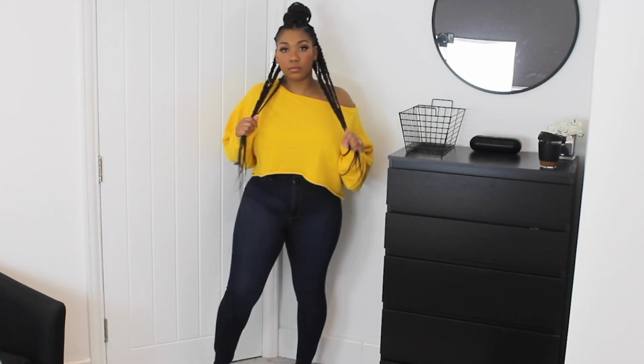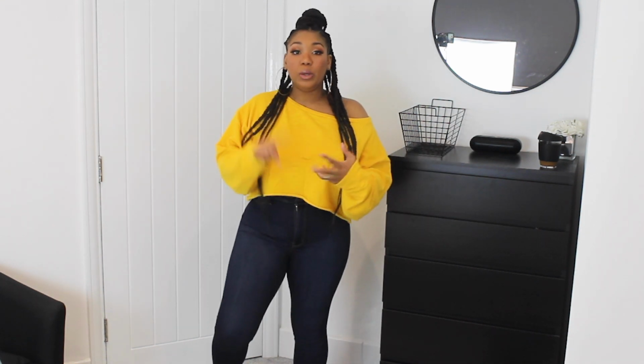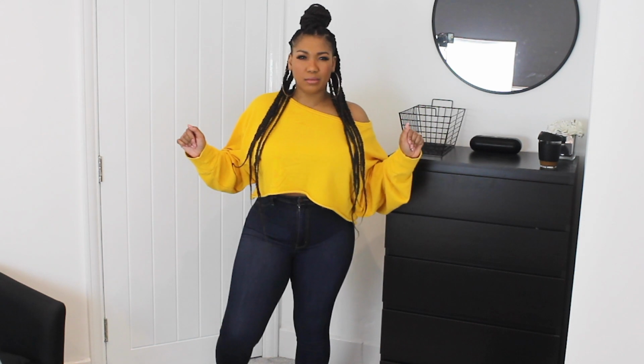Okay, next we have a dark blue wash pair of jeans, which I feel like every girl needs. You need a black, a light blue, a dark blue, maybe a gray sometimes, but I don't know.